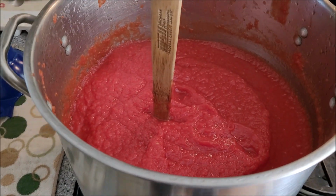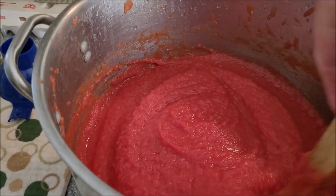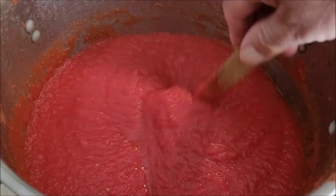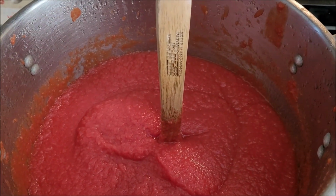Okay, I hope that's not too thick. Looks good though. We just want to get it warm. I don't think I really need to reduce it any. I'm just trying to get it warm. I don't know if I could cold pack this or not. Maybe. I'm not sure. I'll have to look into it.